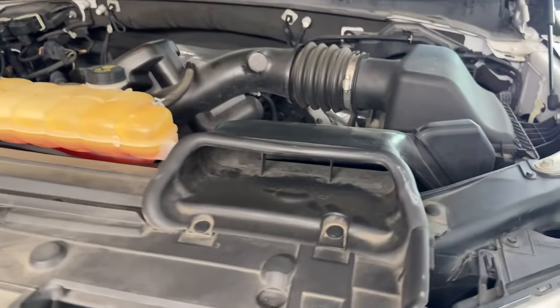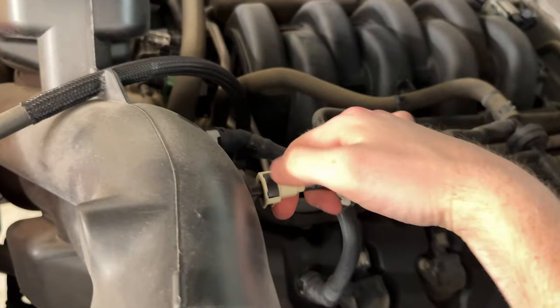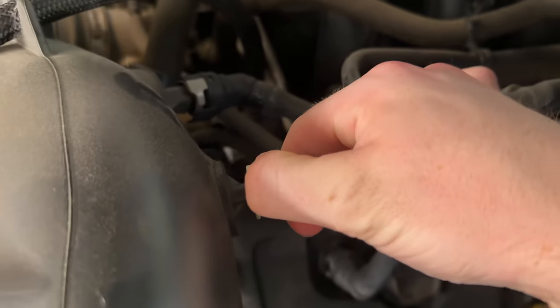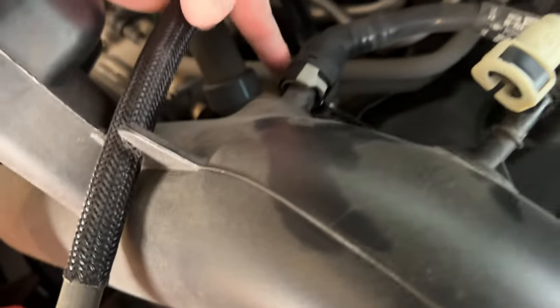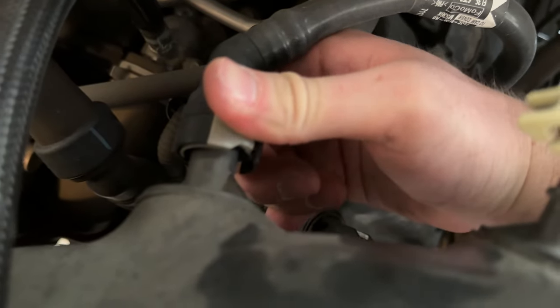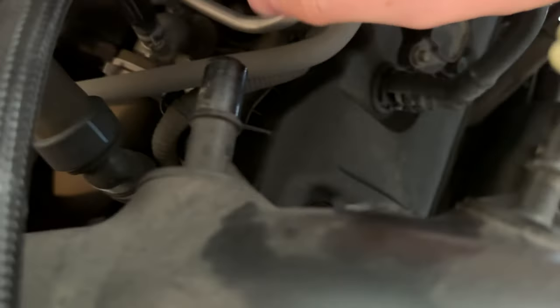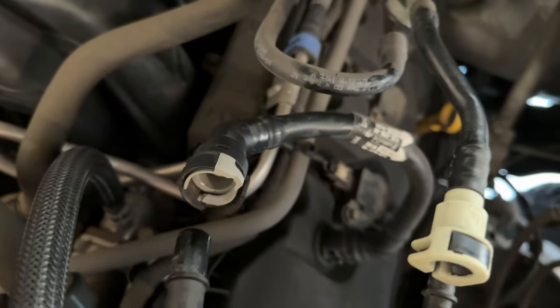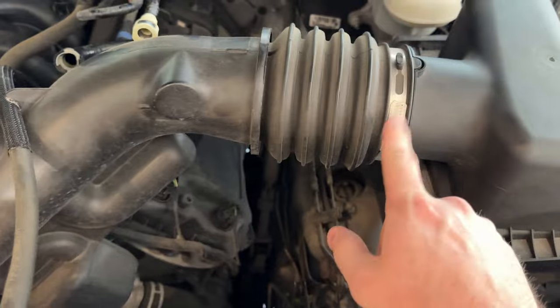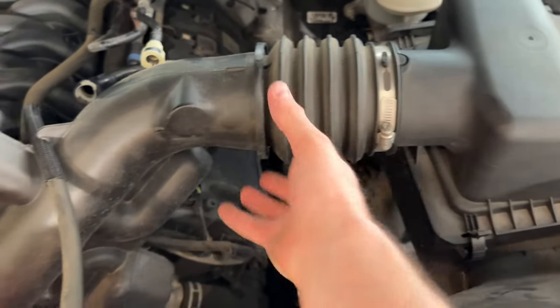Now we're going to go ahead and take our air filter out. All you've got to do is get this little connector here. You just push on this top one. All right, got that one off. Then you need to get this one as well. There's a little lever down here. You just pull it, and this one also comes off. See a little lever right there? You just pull it over. That comes off. Then obviously you just take off these couple little clamps, one there and one at the throttle body, and then this piece will come out.